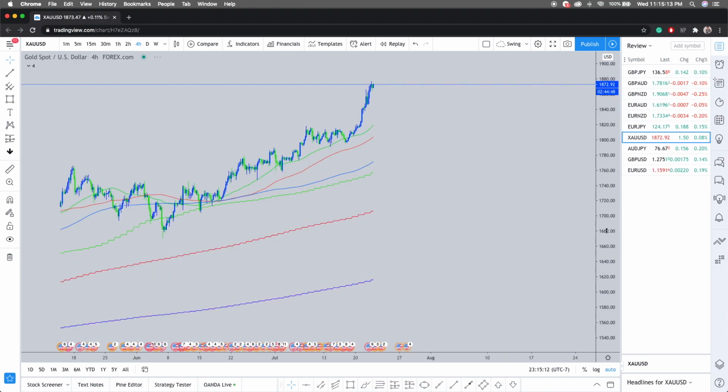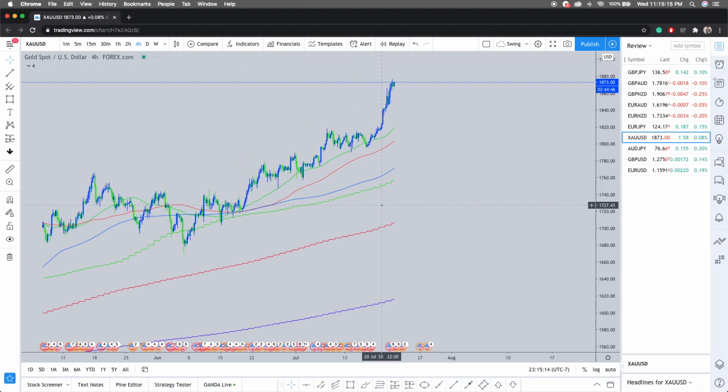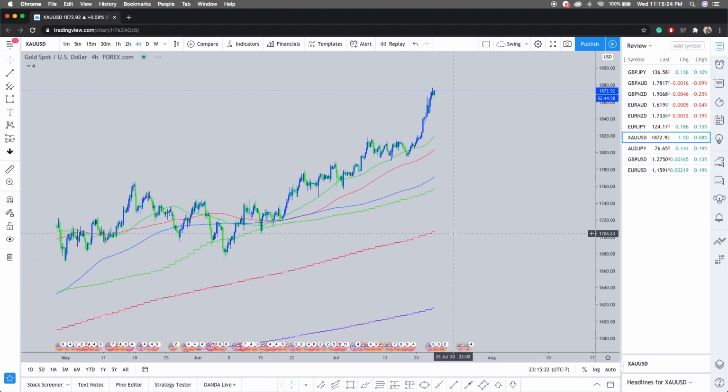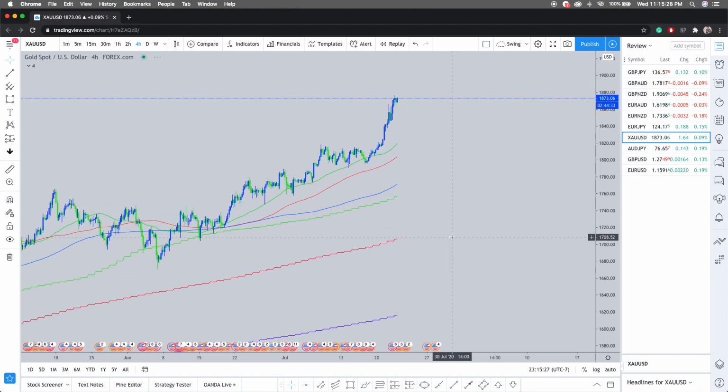So we're long bias on EJ. Gotta wait for a pullback to get in. If everything still looks the same way fundamentally, then I would like to look for some long opportunities at some point when we see a correction. But let's talk about gold for a second.